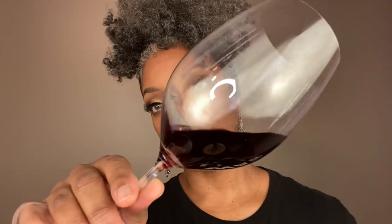Obviously it's not as deep and dark as your blends or your Cabernets or your Zinfandel or either your Shiraz or your Syrahs. But there it is. I'd say it's middle of the road. And yeah, I already poured it because I wanted to give it some time to breathe, just to see.